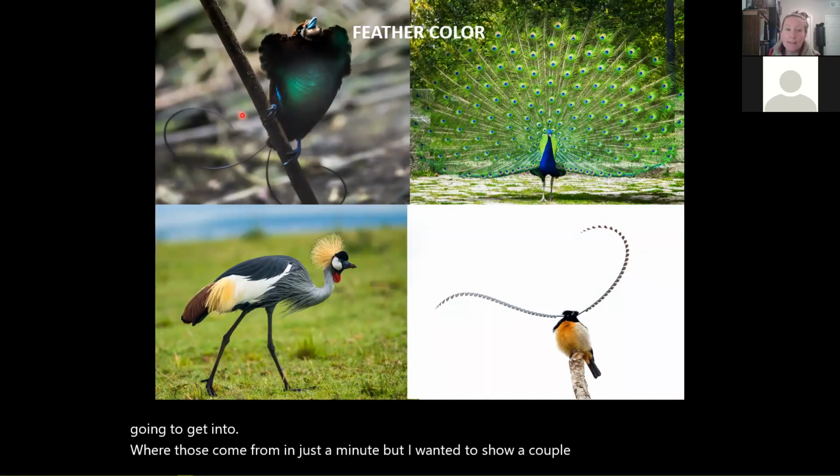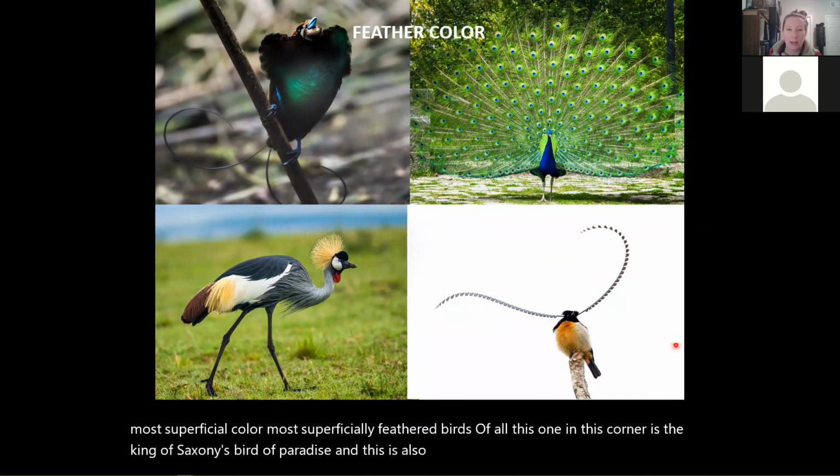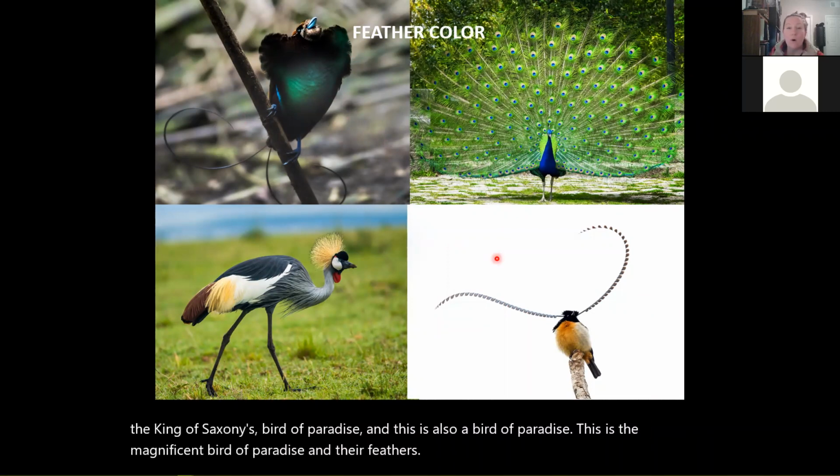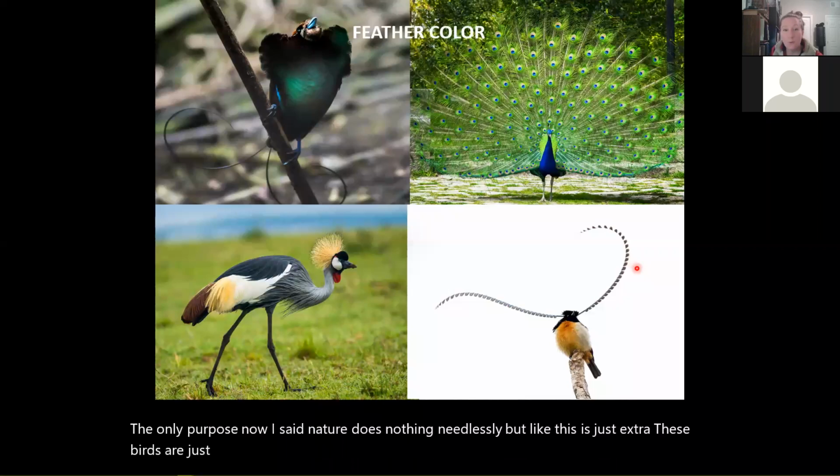So these are the most superficially feathered birds of all. This one in this corner is the king of Saxony's bird of paradise, and this is also a bird of paradise. This is the magnificent bird of paradise, and their feathers, the only purpose, now I said nature does nothing needlessly, but like, this is just extra. These birds are just being totally extra. The only purpose these feathers serve is to attract mates.